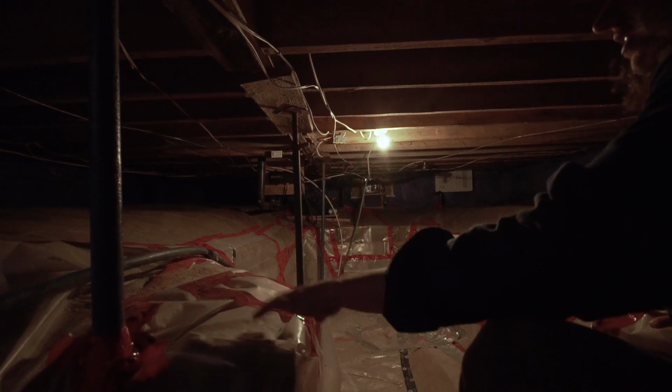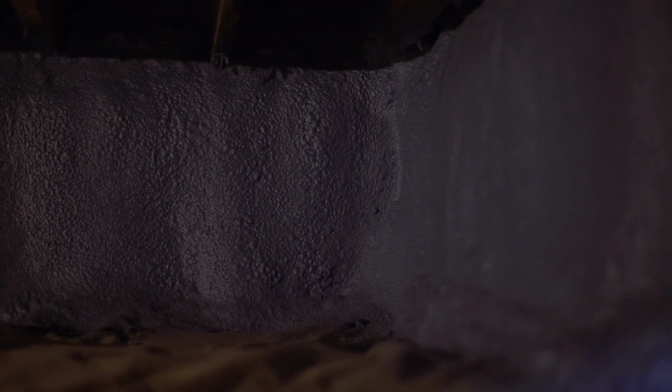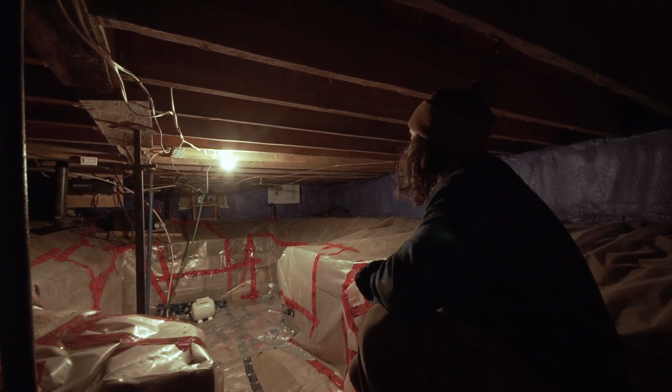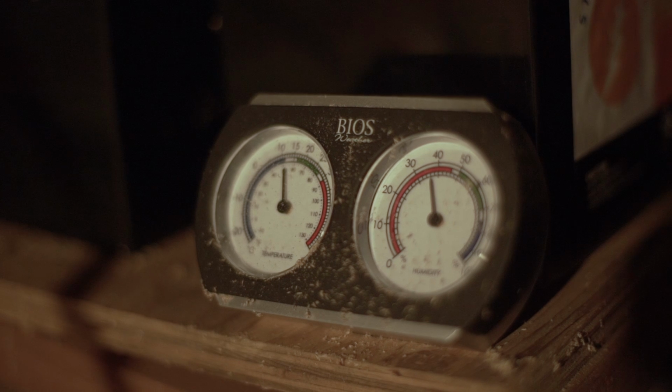So under this vapor barrier is sand and the concrete blocks. I put spray foam on it to seal the place. Put a lot of work in this part of the house to make sure it doesn't rot and fall apart, you know. So we did it in time. Now it's perfect like that.